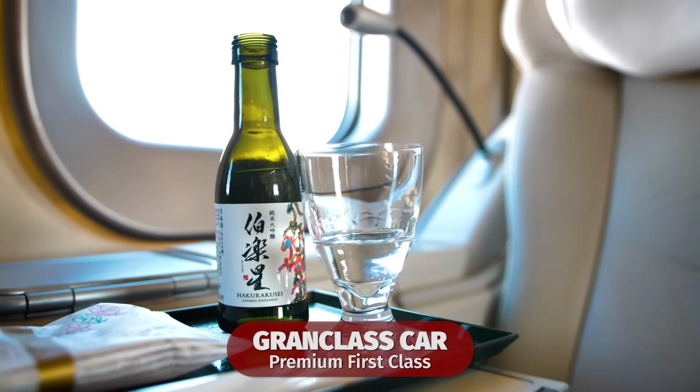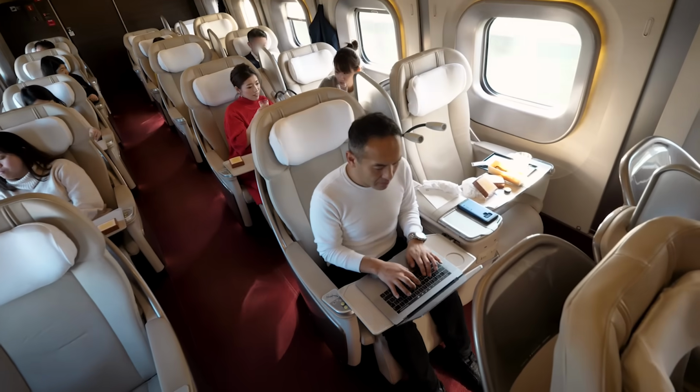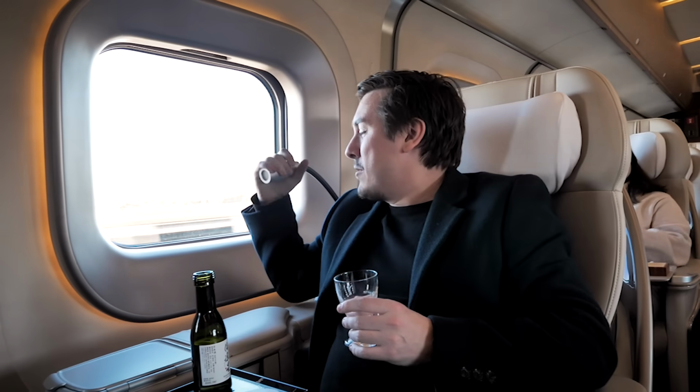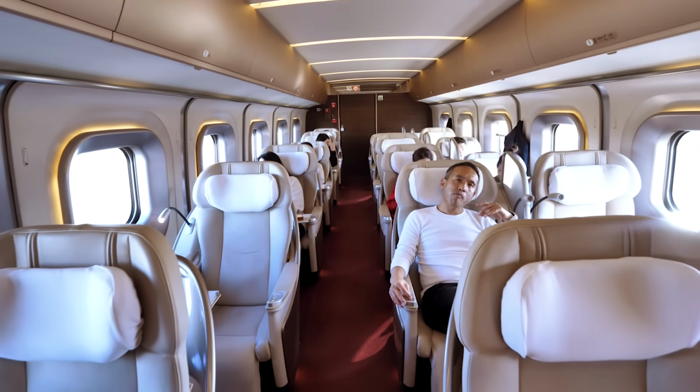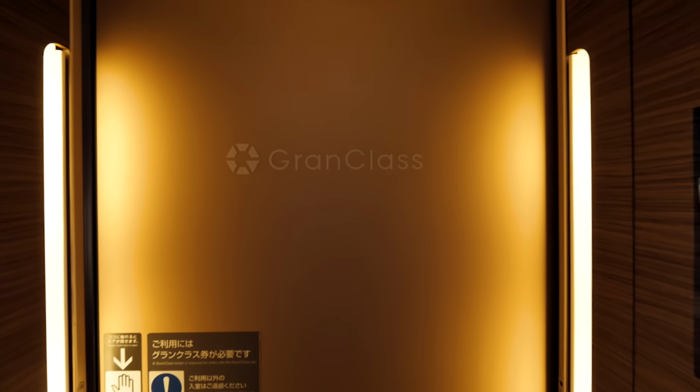Today, Ryota and I have been invited by JR East, the company that owns the bullet trains, to try Gran Class for the first time ourselves, with rare access to film inside the cabin. We'll also be giving budget travel tips for riding the trains on a budget, so hopefully by the end of this video, you'll be an expert on all things bullet train.